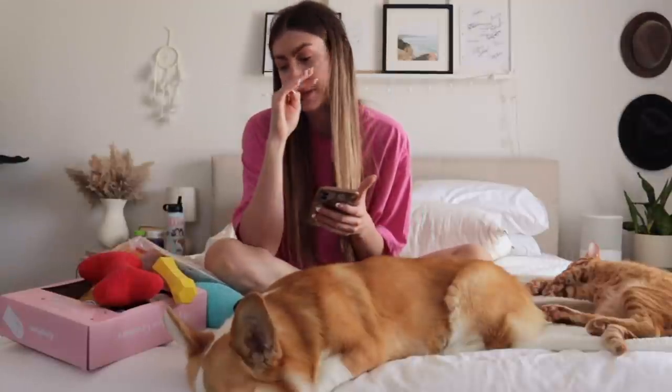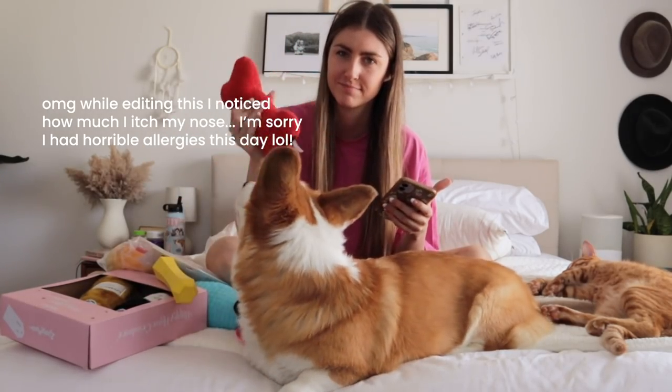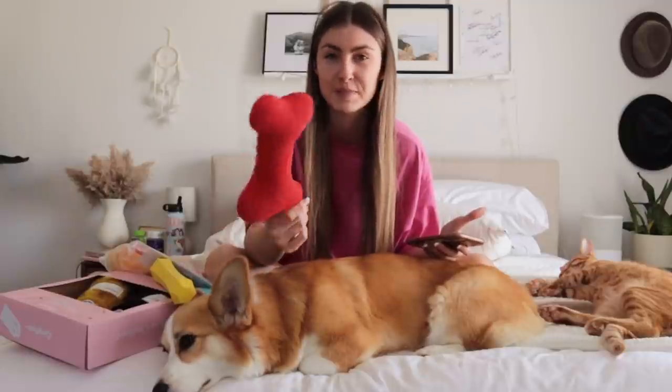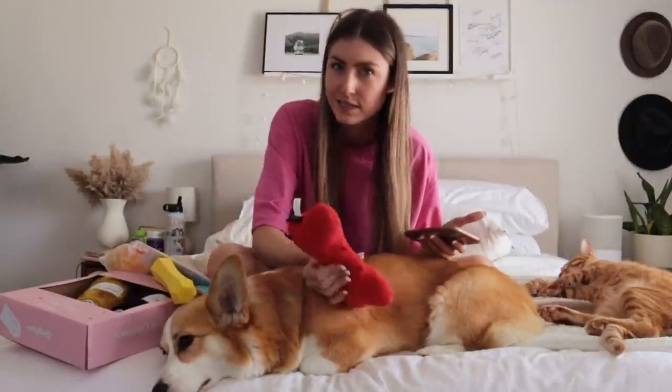All right, we are going to start with the questions that we got on YouTube, and we are going to start with Squeaky Bone. These toys are supposed to smell like dog food. Well, this one's supposed to smell like beef. It doesn't smell like beef to humans, but to dogs, apparently it does. You want this?